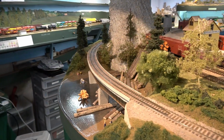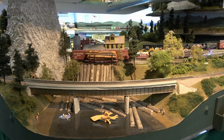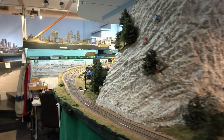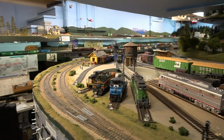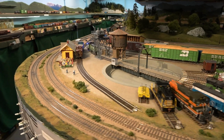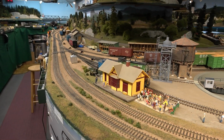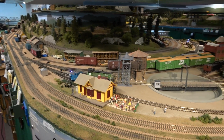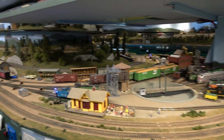There's that squid bridge and the big squid chasing down a couple in a rowboat. Now, as we approach Bayside Yard in Everett, there's an engine terminal with a roundhouse. And actually, the roundhouse was in Delta Yard, but never mind. We put it in this corner because that's where it fit. And we also have a swing dance operation going on by the station because my wife and I love swing dancing, so we wanted to advertise that.